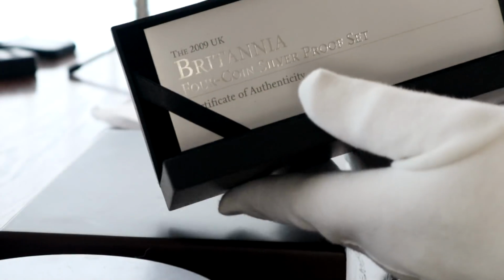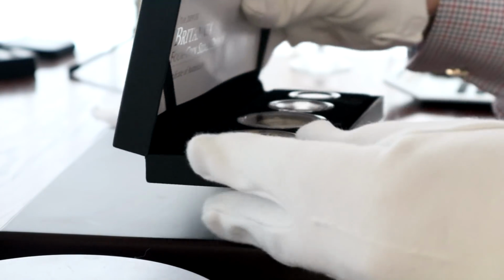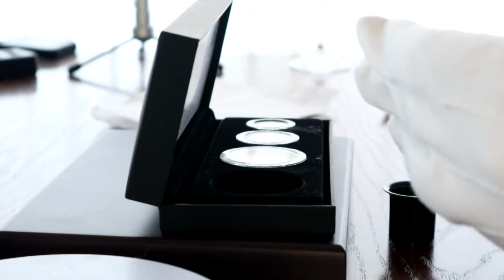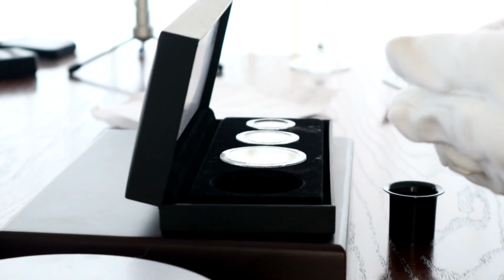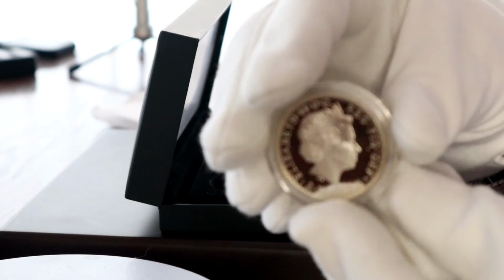And now two more lots. I'll show you this one first, which is a proof set. Britannia 4 coin silver proof set, the 2009. And if I can, don't use a pen like I'm using. This is the 1 ounce Britannia, as we say, 2009. This is the proof set.